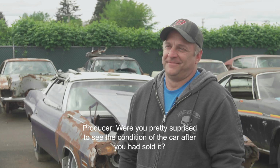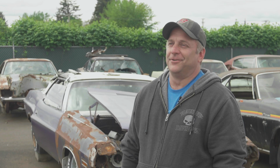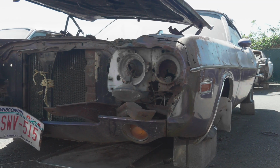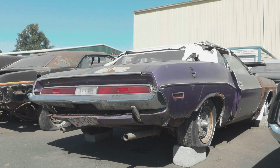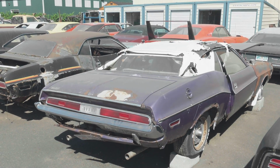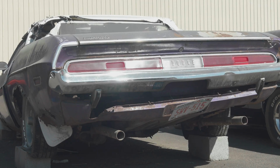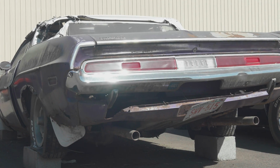Were you pretty surprised to see the condition of the car after you had sold it? I was in tears nearly over it because it was a running, driving, really a pretty nice car that you could restore at the time. That poor Challenger. If you lift that car up with the forklift in the middle, the whole car bows on both sides of it. Not everything that shows up here is possible. Not everything. I mean, it is possible, but what's the dollar amount? Gonna be a challenge. Challenger. Yeah. But that's what we do. Graveyard cars, miracle workers.